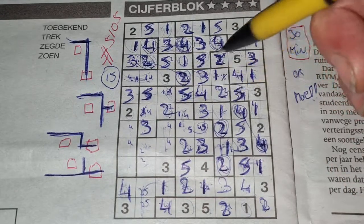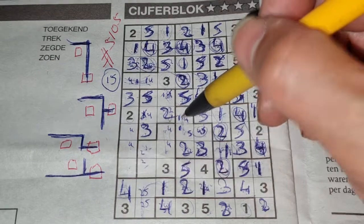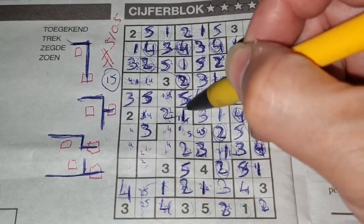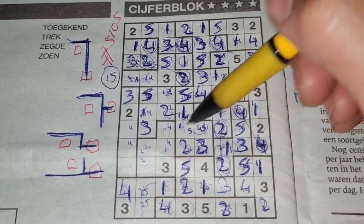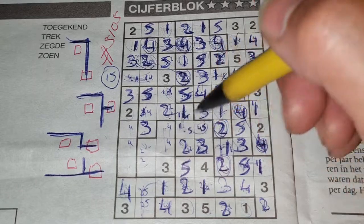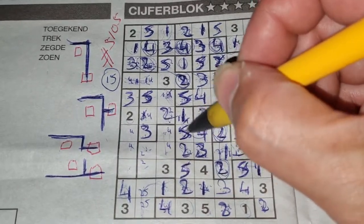Alright. Now we have a 4 there. I've marked this box with 1 or a 4. So it can't be a 4 anymore. This box should be a 1. Two numbers left, the 4 and the 5. Well, I cannot place the 4 here because we have a double 4 there. So the 4 should be here and the 5 goes there.